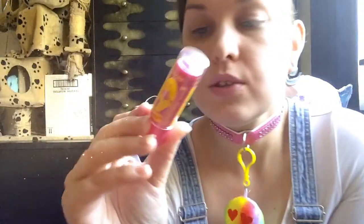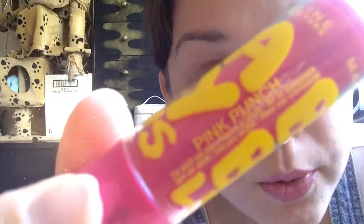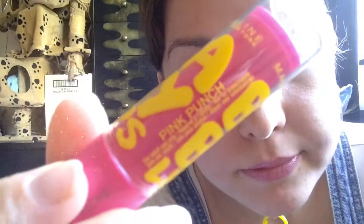This is also a light pink, not too intense color. Maybe I will do separate lip pictures with each and every one in the order of these. I do not know yet. But yeah, we forgot to zoom in on that text there. Can read it quite well. Pink punch, good packaging, doesn't feel weird or anything. My lips just feel weird from what I've been doing.